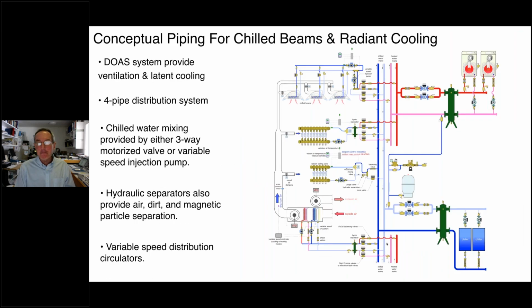I won't spend a lot of time on this. It is out of Hydronics 28. This is fundamentally a 4-pipe distribution system in a building. It has chillers, it has boilers. These are interfaced to the 4-pipe system through hydraulic separators. I'm showing a duplex pumping system here.